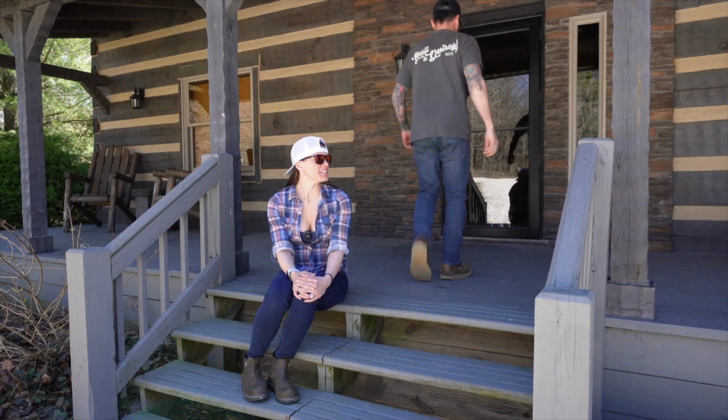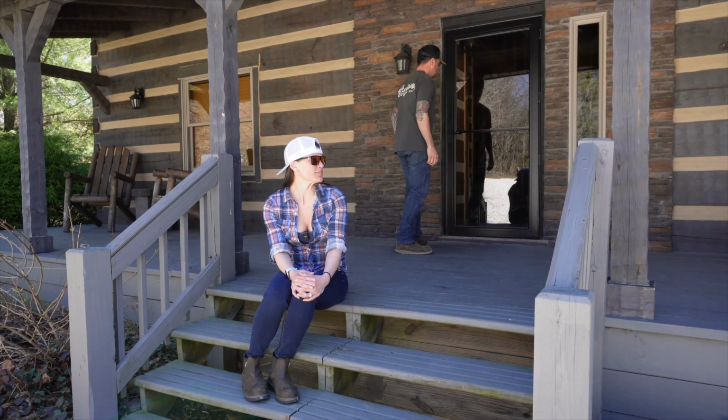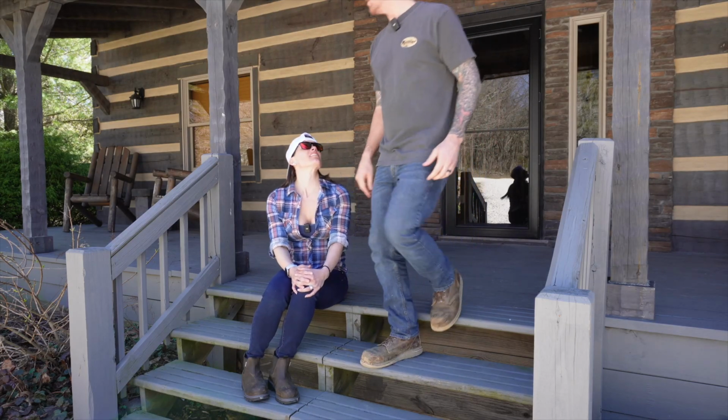Get! It's our guard dog. Great. I feel like he'd be a tasty little treat if we threw him on the grill.